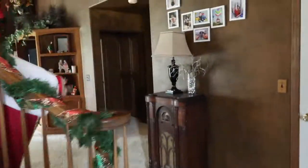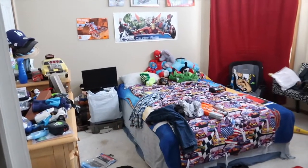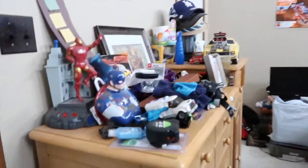Front door, and as we enter here, we have like a little table right here, all the keys and stuff like that. You wanna take a right, first bedroom right here. All those toys. I wish I had a bunch of toys like that when I was a little kid, you know? I had like maybe 2 Hot Wheels and that was it, you know? So that was the first bedroom.